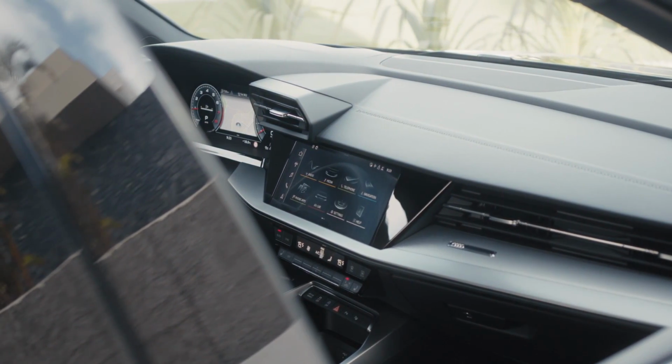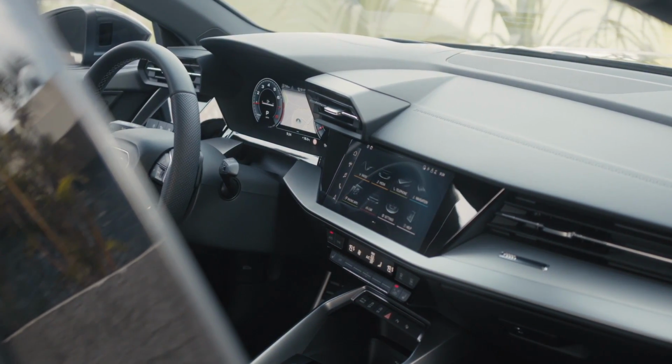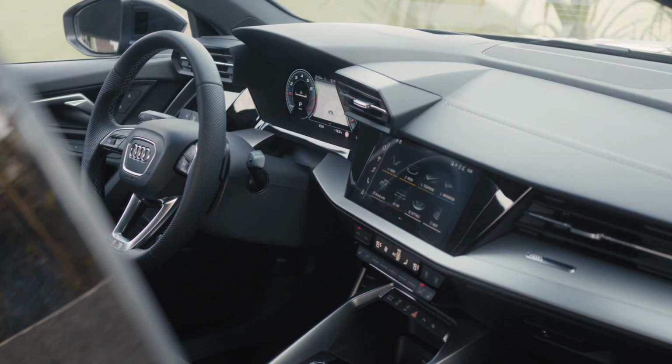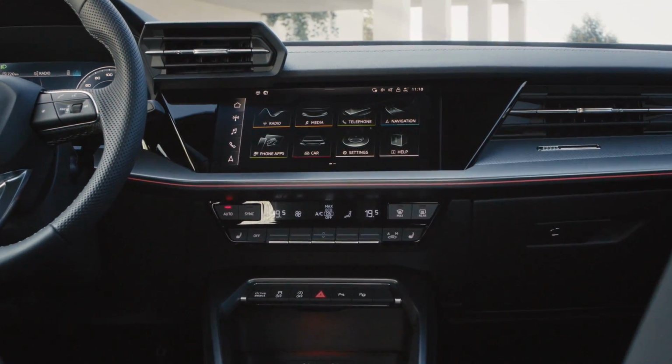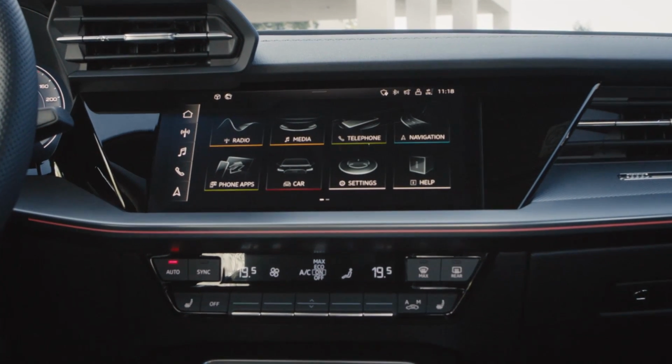In the interior, the new 10.1-inch infotainment is standard. However, the GPS software is optional. You have a voice input and Apple CarPlay and Android Auto connectivity. CarPlay will also be available in a wireless function from August 2020 onwards.